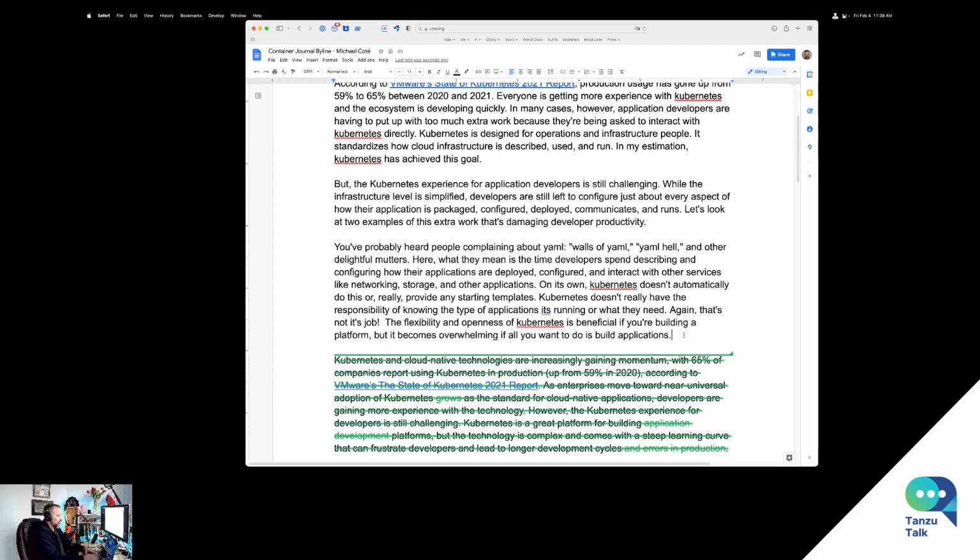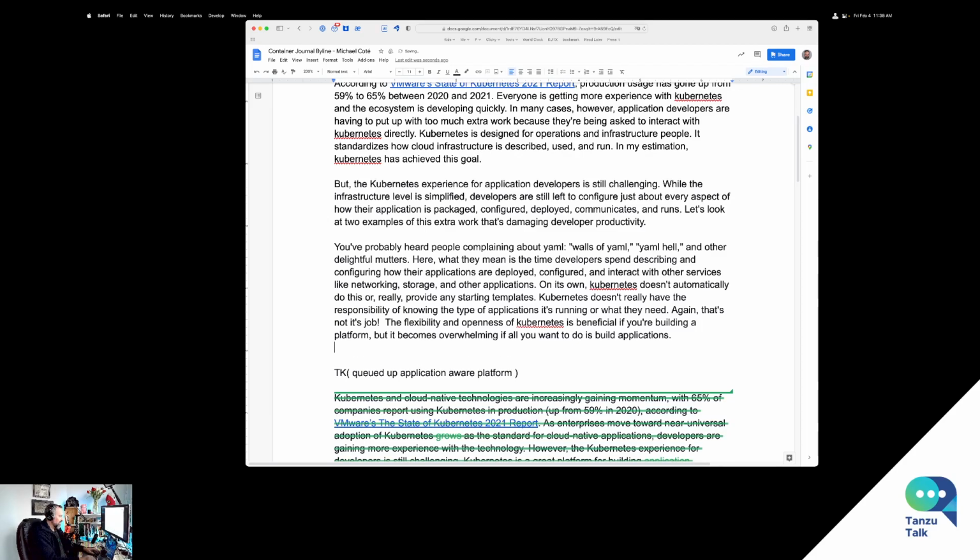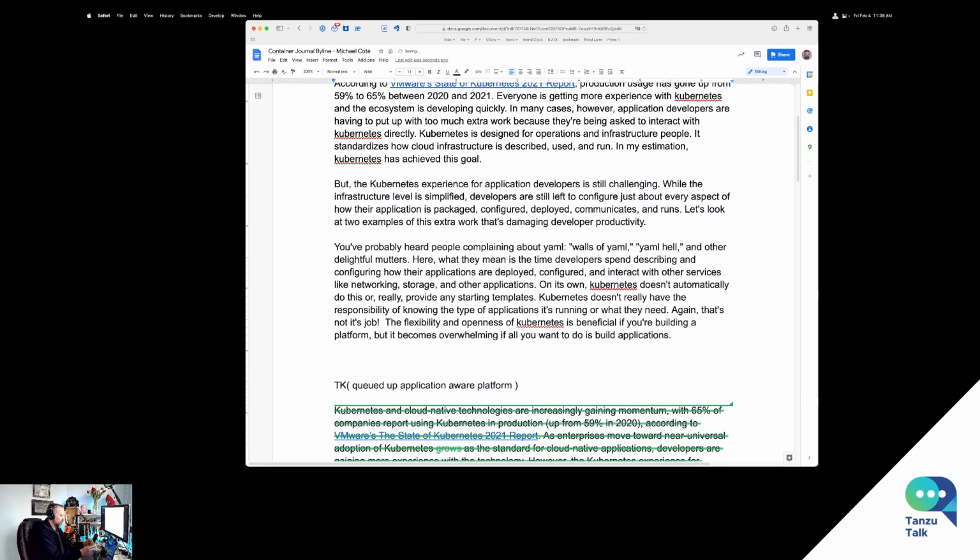So we're queued up for the application-aware platform here. All right. What it is, so there you go, a little bit of grammar there for you. Is that grammar? What it's running. Also, I finally sorted out, I'm very proud of myself, this is my accomplishment. I think I sorted this out in December of last year. Maybe it was this year.